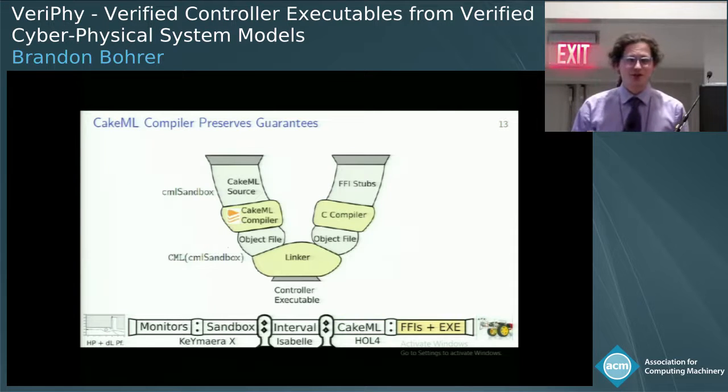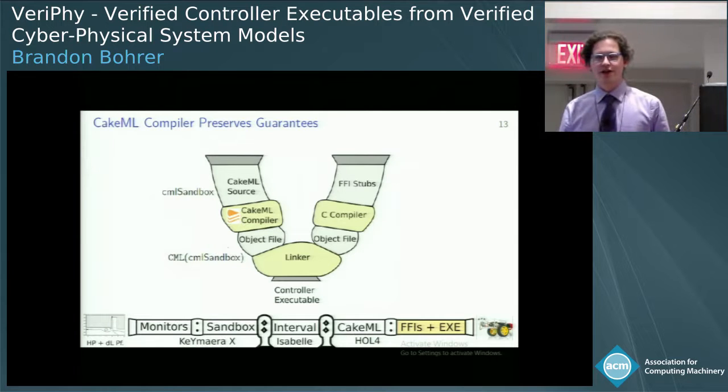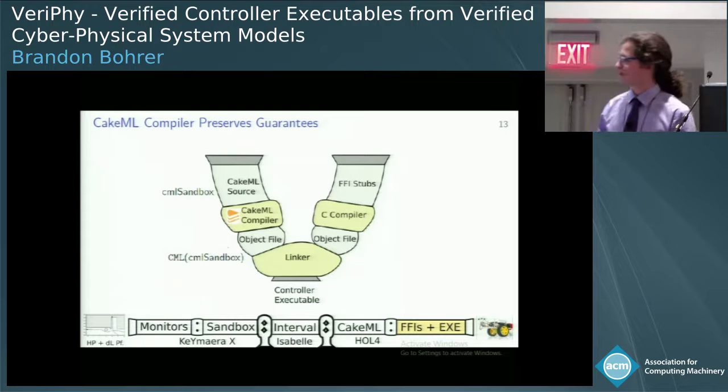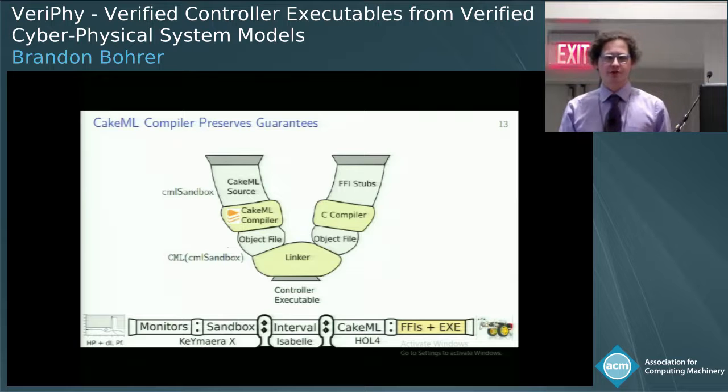We're almost done. You can almost run this thing, I promise. So we take the ML source, we stick it in the CakeML compiler, and you get out an object file. Congrats! You can now mix this with your implementation for external control, sensing, actuation, all that. This might be written in C, it might be written in whatever language you want as long as it follows that sort of C foreign function interface. You link these together and you have an executable.